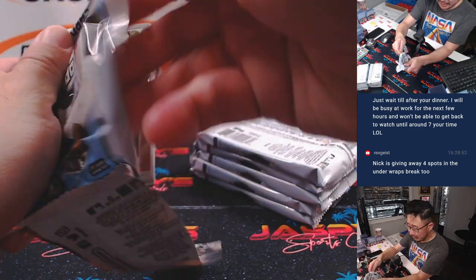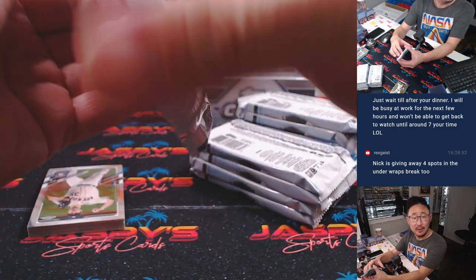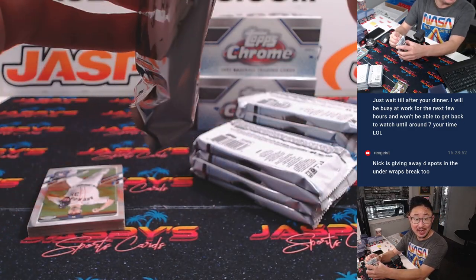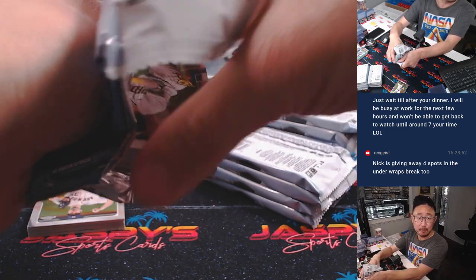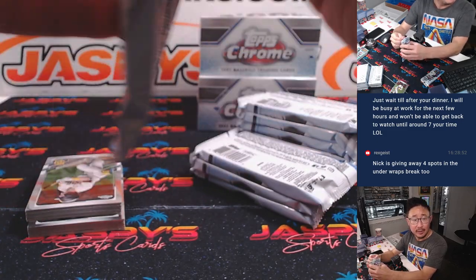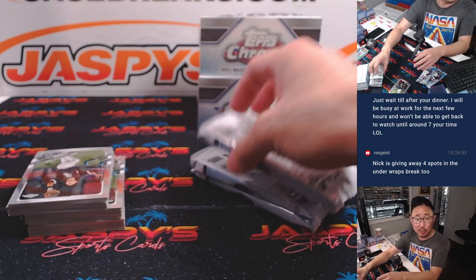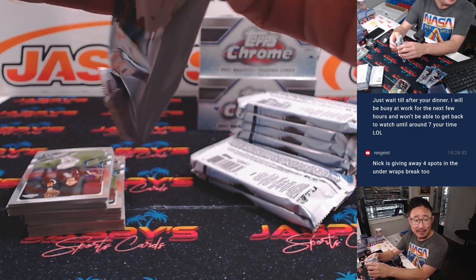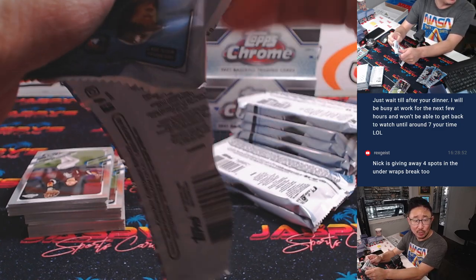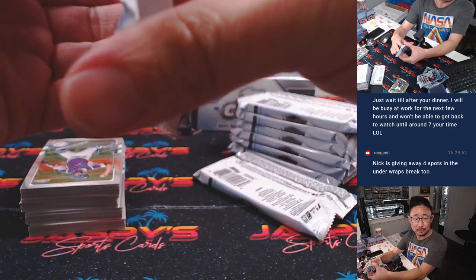Let's see. Continuing that awards article, Pirates' Paul Skenes is a finalist for NL Cy Young and Rookie of the Year. The 22-year-old right-hander becomes the fifth rookie to finish among the top three in Cy Young Award voting after Mark Fidrych, Fernando Valenzuela, Dwight Gooden, and Jose Fernandez.